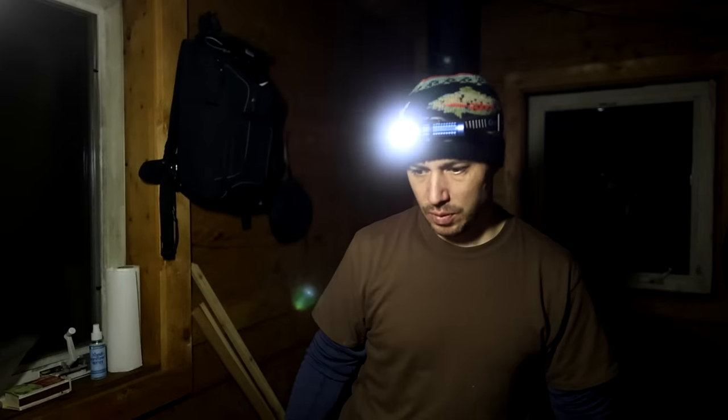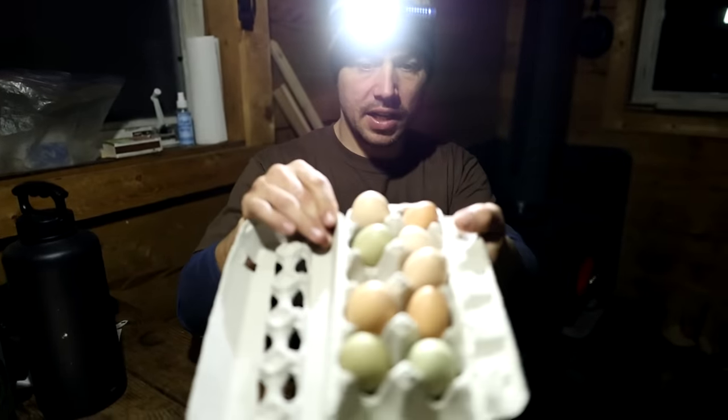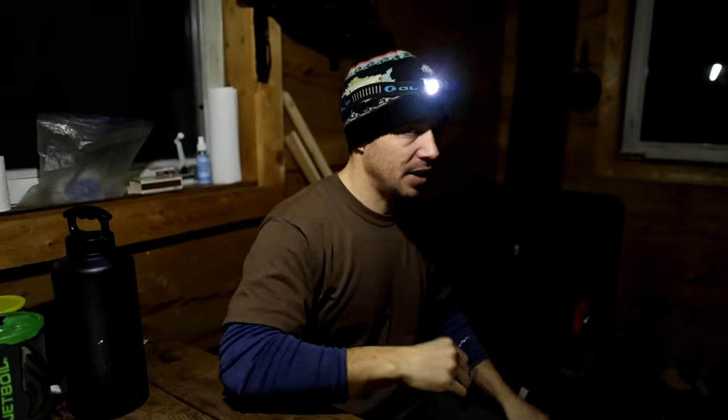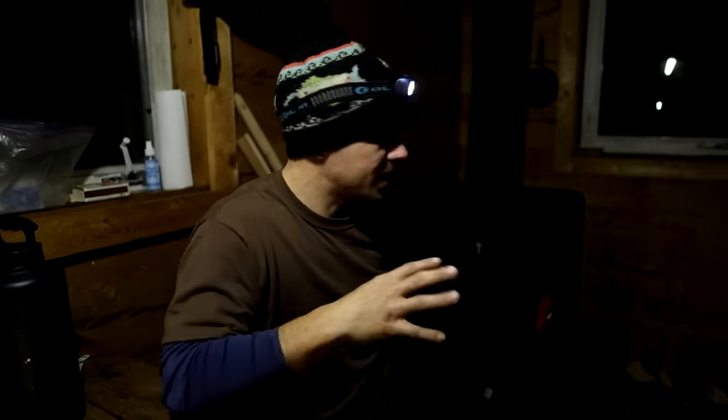Breakfast time. We got a good one planned. Full, what do they call it? Full course breakfast. Some good looking eggs for breakfast. Check out those. The chickens are laying good back at home, and it cleared up last night. I think it got a little colder. It got down to negative 13, and I can see some stars out there.